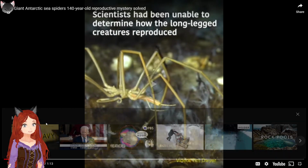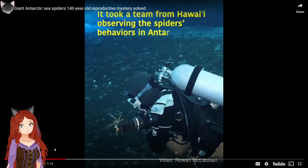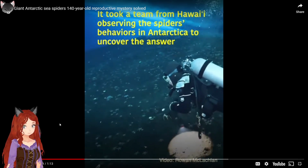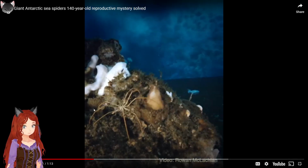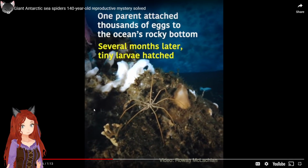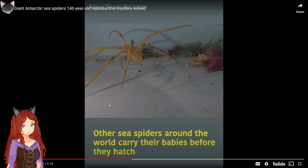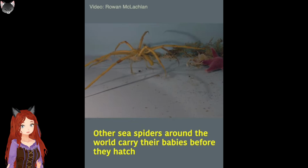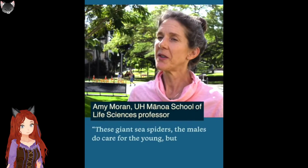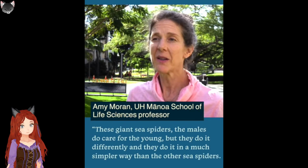Scientists have been unable to determine how the long-legged creature reproduced. One parent attaches thousands of eggs to the rocky bottom. Other sea spiders around the world have carried their babies before they hatch. With these giant sea spiders, the males do care for the young, but they do it differently, and in a much simpler way than the other sea spiders.